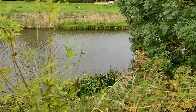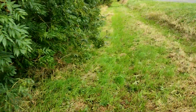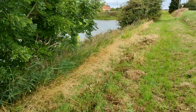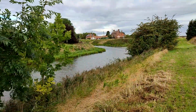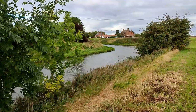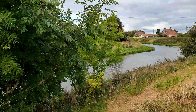This is a main section of the drain I fished the other day. Just have a little stroll around here. You'll be able to see the section I had to double out of 2 days ago. And there it is there, where that drain splits there. To the left, it goes down to that stretch I was fishing. And if you carry on straight on, there's a bridge, and it gets narrower and narrower and shallower and shallower.